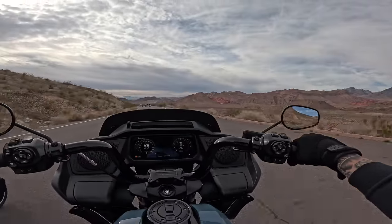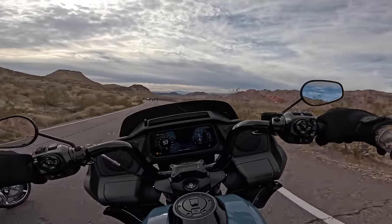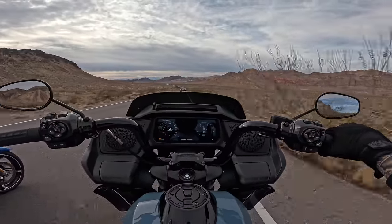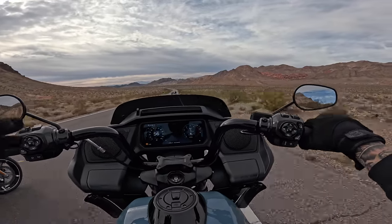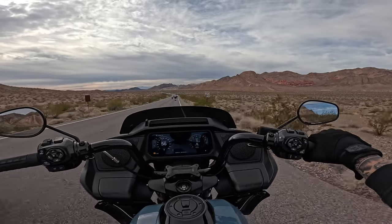Look at that, man. That is so interesting, that red rock right there. Oh man, I can't imagine living out here. Oh my goodness, these roads are fantastic. I'd be out every single Saturday and Sunday morning like 6 a.m. just tearing these roads up, boy. Let me tell you.